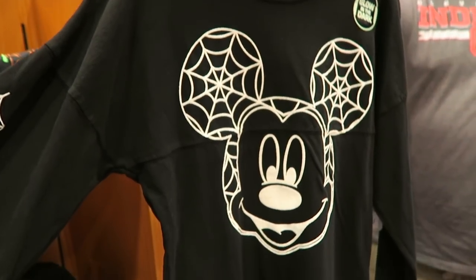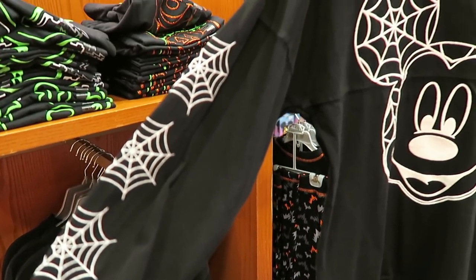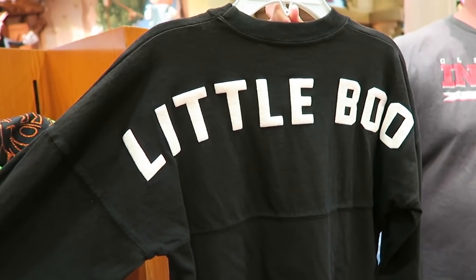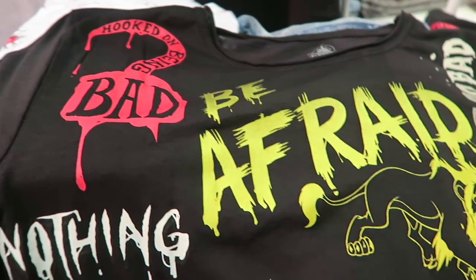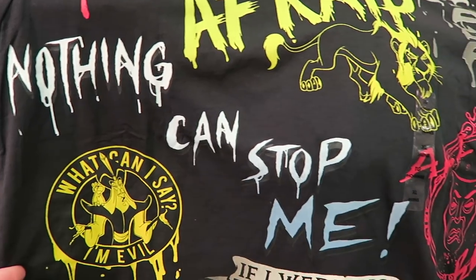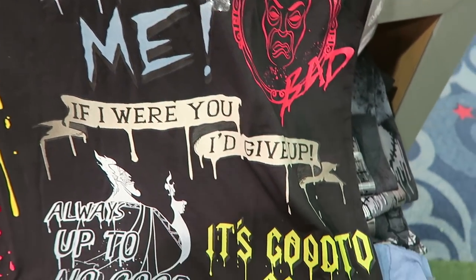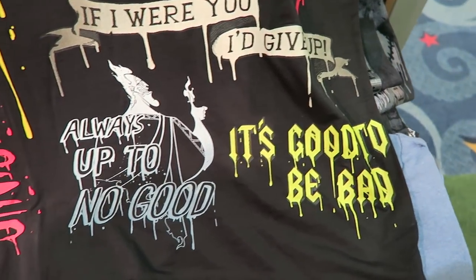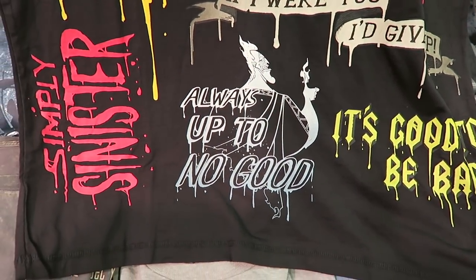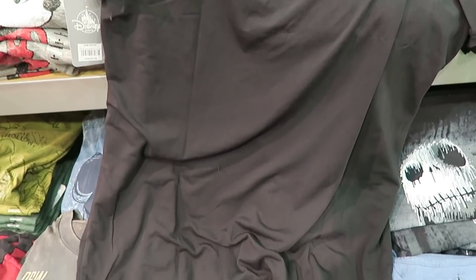Kids spirit jersey that matches the adults is $29.95, and I love that it says Little Boo on the back. This shirt is $31.95. It is for adults, and we got a kick out of all of the sayings on the shirt, and it says it's good to be bad. Super fun for Halloween, and the back of this one is also just the plain black.